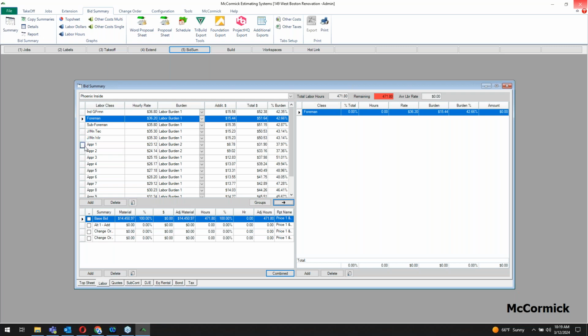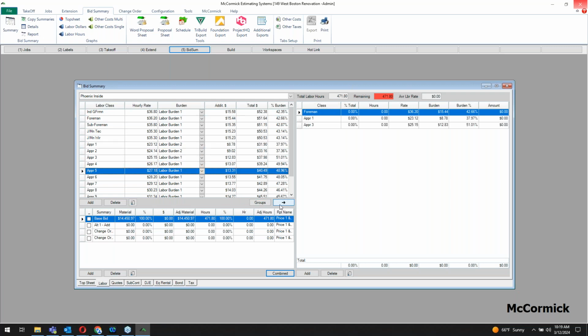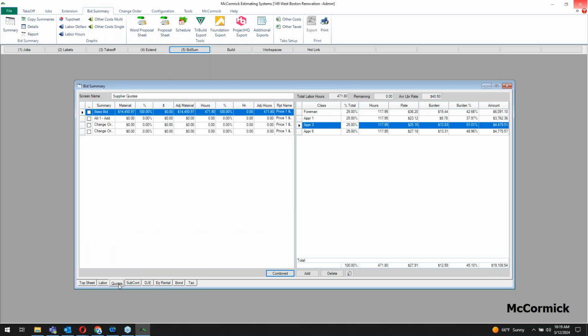Now he's going to be out there. So just for easy math, I'm going to do a 4-man crew. And when I say easy math, I like doing it by percent. So if everybody's going to be turning a wrench at the same time, there you go, 25% each equals 100 down there at the bottom. Everybody's going to do about 117, 118 hours each. And that labor is going to cost you about 19,000. Well, labor is done. So now you just bump on to the next tab, which is your quotes.